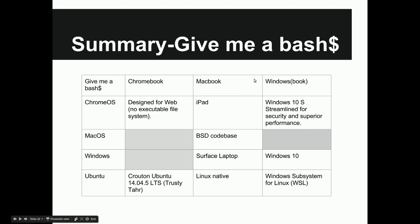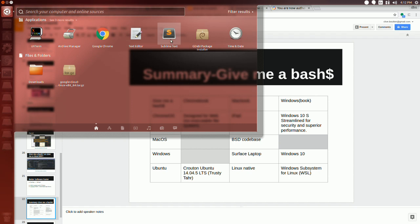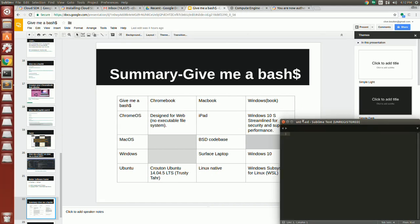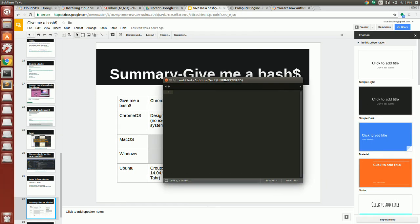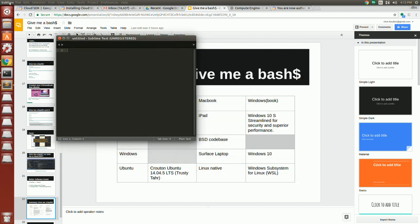Okay. So I think I have Sublime here. So let's see what happens. It comes up, but it's missing its menu. Aren't they up there? Can you have your mouse over Sublime Text? Top left. Yeah, right there. Okay.